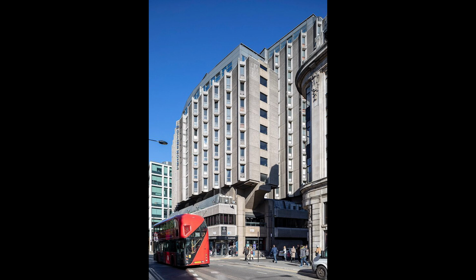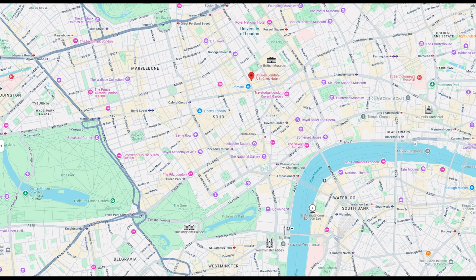The St. Giles Hotel. That's where we stayed. Small rooms. Very small, but affordable and in a great location. You are within walking distance to so many things. You're right next to the British Museum, Soho, and Covent Garden.